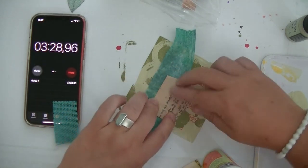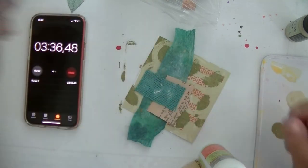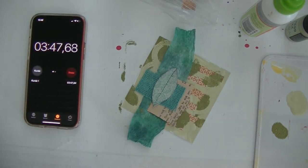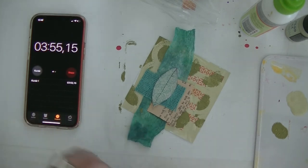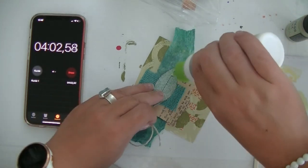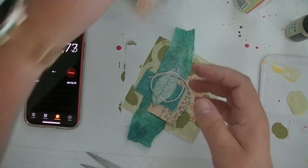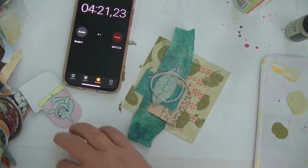Let's put that there. And let's put this over here. Like that. Then I have this cute leaf here. Let's put it there. And what else? Maybe we can put some yarn in there too. Let's see if that works. Let's put that there. What do we have here? Some fun stuff. 4 minutes 15. I need something on top of that. Maybe put a flower. I don't know. Oh, cool.